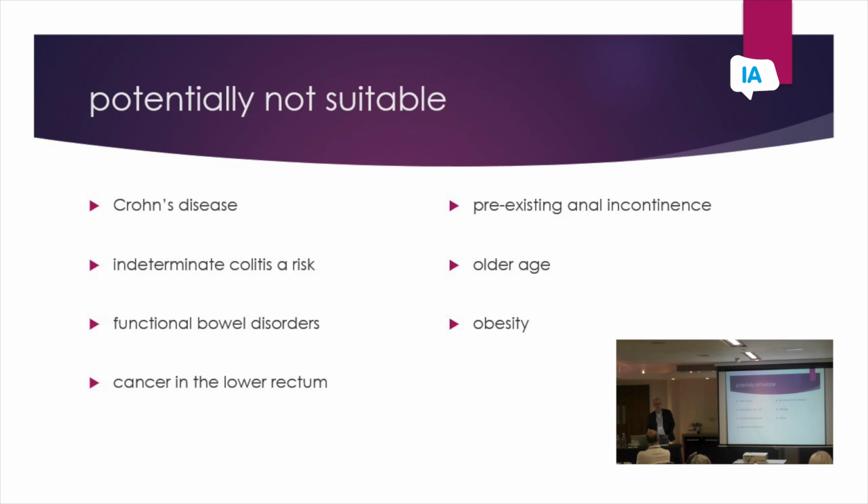If you've already got problems with continence, you shouldn't have a pouch. Formed stool is easier to hold on to than something that's got a porridge-like consistency that comes out of a pouch. So your incontinence will only get worse with a pouch.